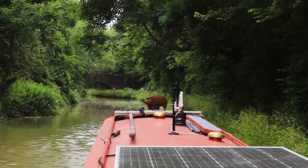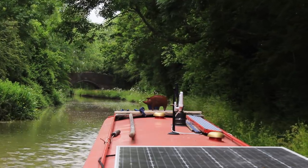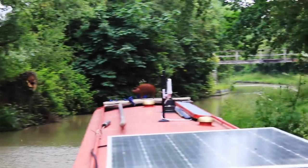After all that open agricultural land, it's nice to see a lovely wooded section by Bridge 132. I've been on the lookout for wood for the winter. It's plentiful on the Shroppy and the Llangollen, but I've seen little since then.